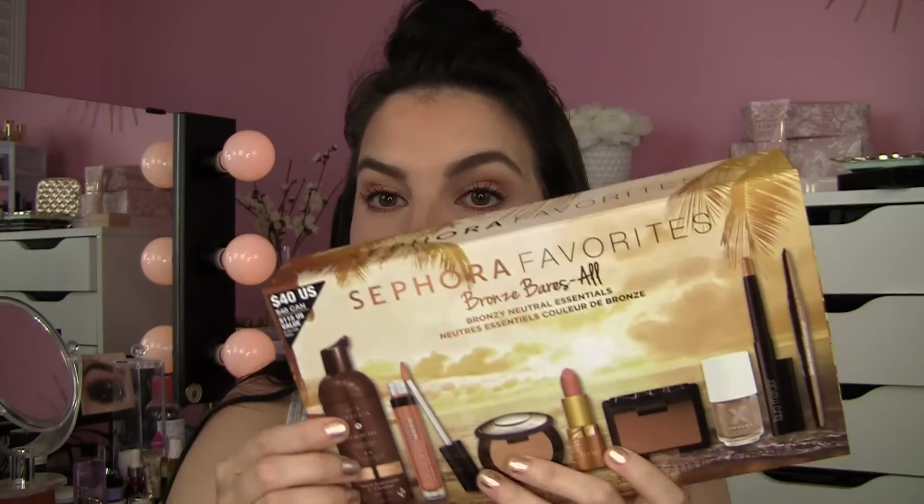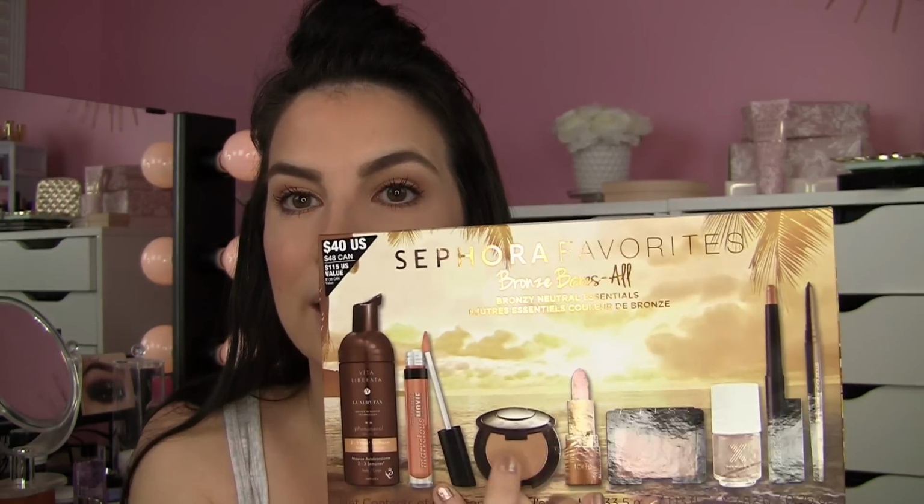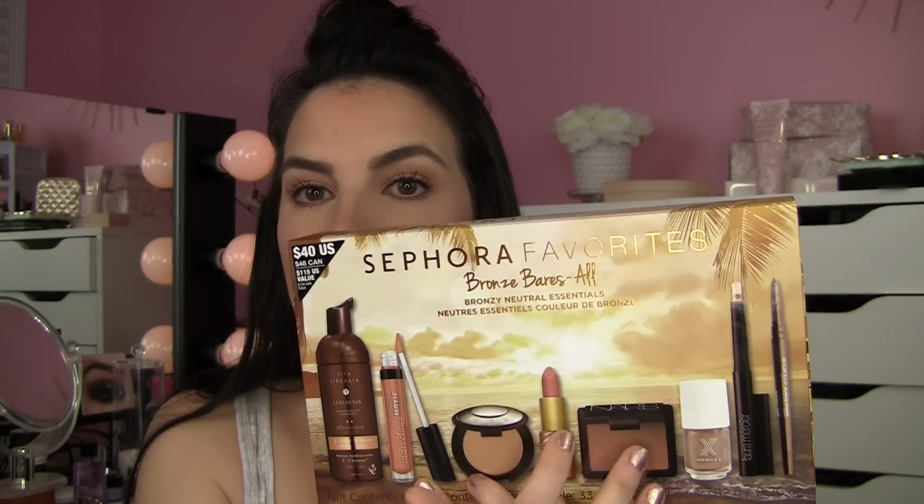It's $40. The only thing I hadn't tried yet, like I said, is this Sunless Tanner, but all of the other makeup products I was really happy with. Anything that's downsized, like the Tarte lipstick, the Becca highlight, the NARS bronzer, they're still kind of generous sizes as far as a sample goes.